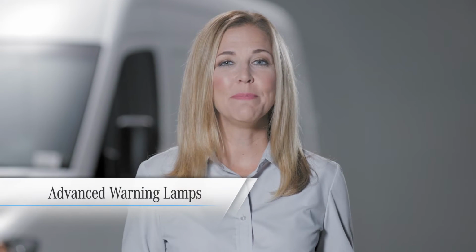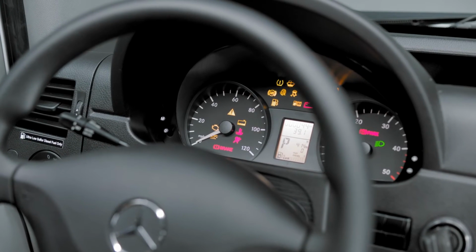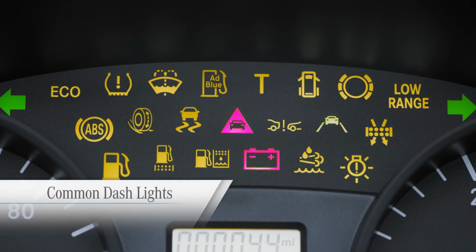Your new Sprinter has many different advanced warning lights in the area of the speedometer and tachometer. Please refer to your owner's manual for an explanation of these warning lights. There are several dash lights you may see while driving the van. Please refer to your owner's manual for specific details on what these symbols indicate.